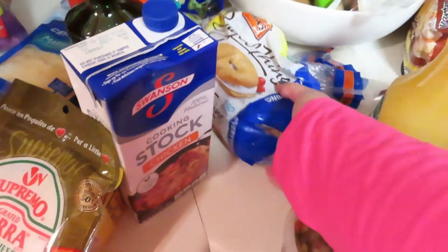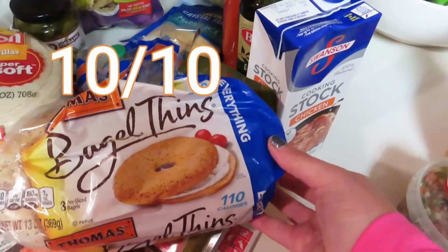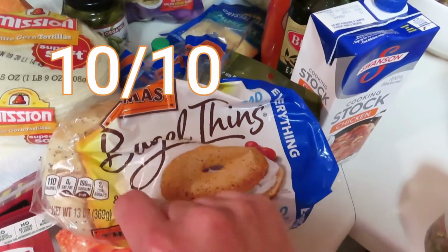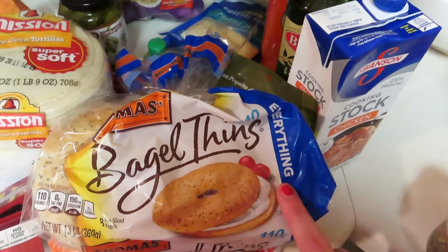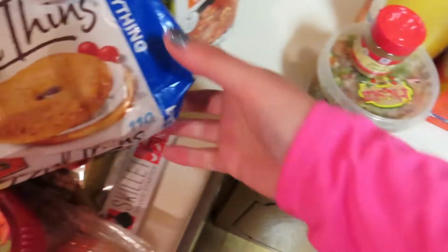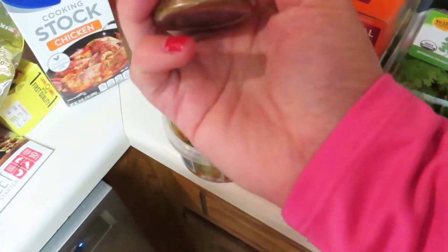These are the bagels I found. Everybody's raving about these. I'm so excited to try them. I'll make a bagel for you guys tomorrow and then show you how they turn out, but it's the everything one. A lot of places don't have the everything bagel. What are you doing, you spaz? You want street tacos? No, it's just slow cooker.